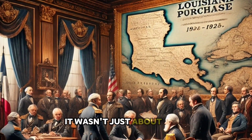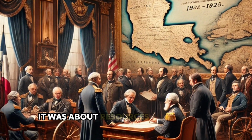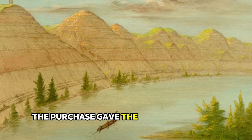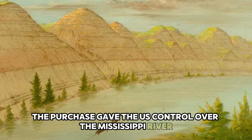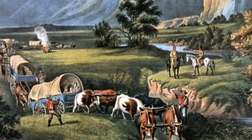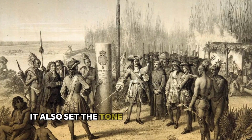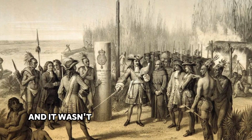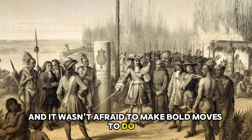It wasn't just about land, it was about resources, control, and ambition. The purchase gave the U.S. control over the Mississippi River and access to trade routes that were critical for growth. It also set the tone. America was willing to expand fast, and it wasn't afraid to make bold moves to do it.